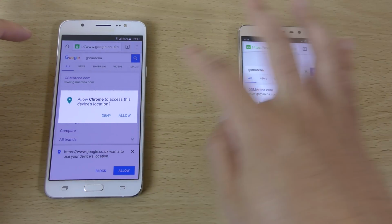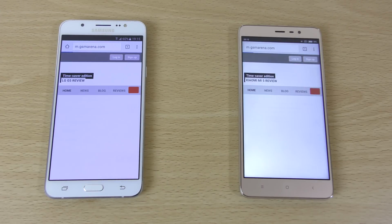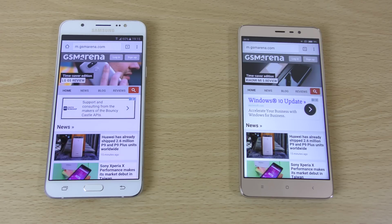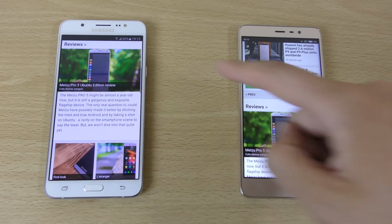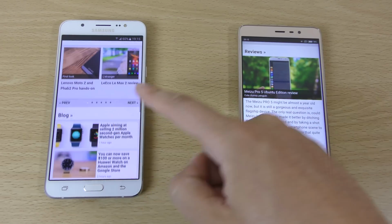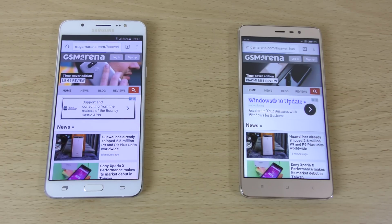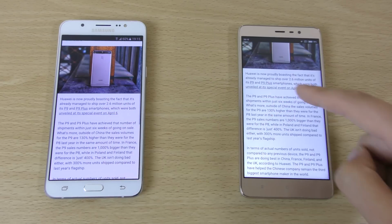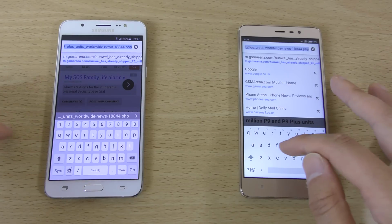So we're using Google Chrome. Obviously Samsung does have its own browser, but this is probably a fairer test. At least the Redmi doesn't have the annoying Chrome issue like the Mi 5, and you can see it does load very fast, even faster than the J7, I think. Here, another one.